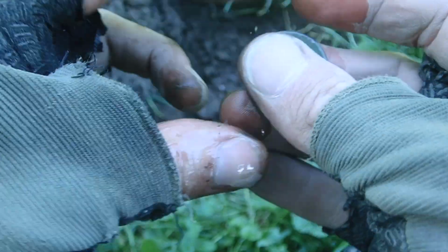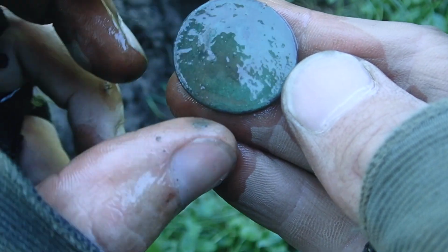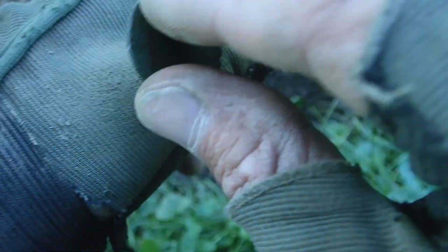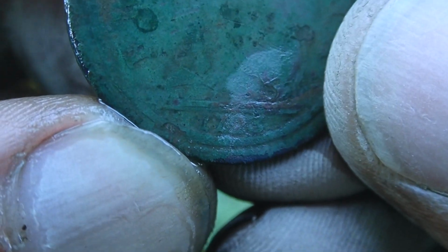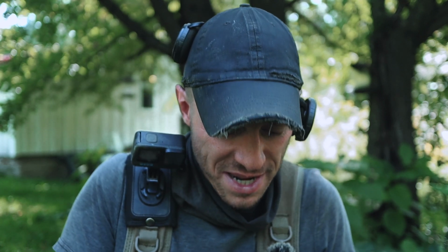Now, I knew it was an old one because you can see here, there's a thick rim around the outside. It's a George coin. This is a George the First British halfpenny. Typically what we find at colonial sites, George the Second's, George the Third's, and state coins. This is a George the First, 1723. 301 years old. Flabbergasted. Never would have imagined.